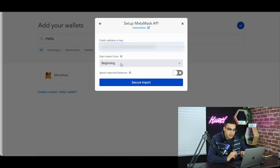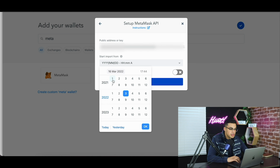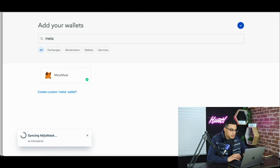Then start import from. Now this is going to be for 2021's taxes because we're in 2022 right now. So whatever year you're trying to get this for, you can do this from. For me, I'm going to do custom date, and I want all the transactions from the 1st of January 2021. You're then going to hit secure import, and this will take a few minutes for all your transactions to go through, but I'll check right back in when this is done.